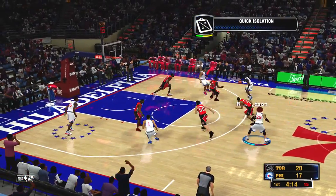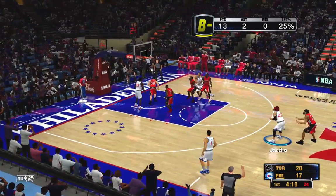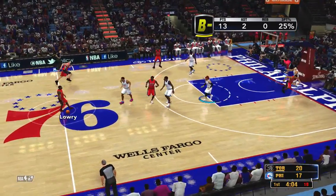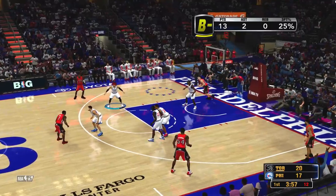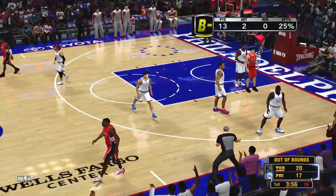Now the pass to Richardson. Here's Rainman. And here's Hansbrough, averaging 12 points a game. Now here is Lowry. He passes to Patterson. On the wing, Salmons. Out of bounds. Philadelphia takes possession.